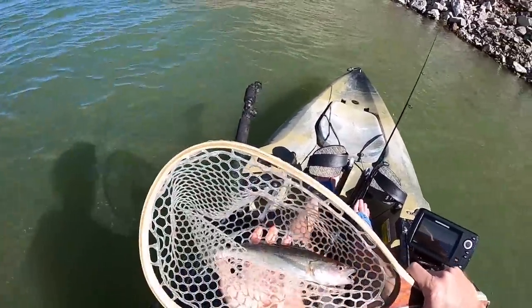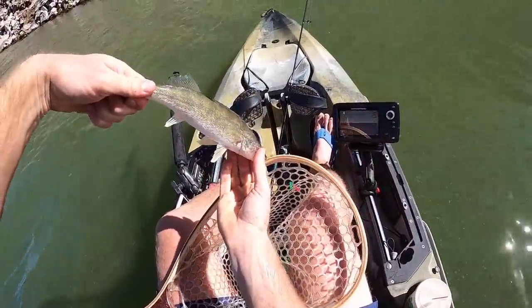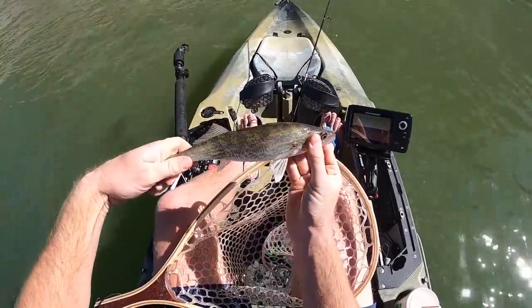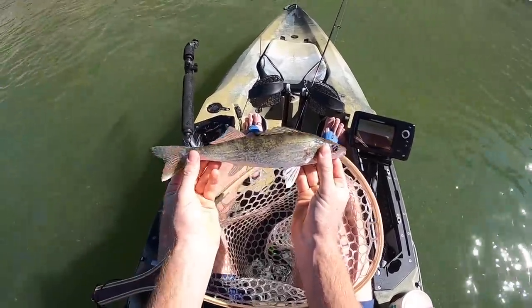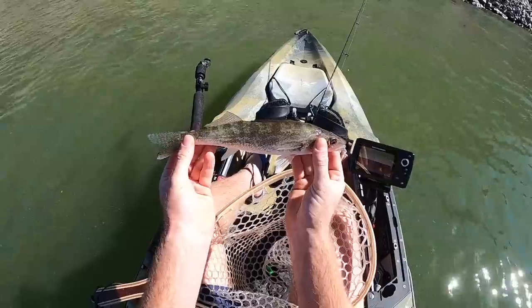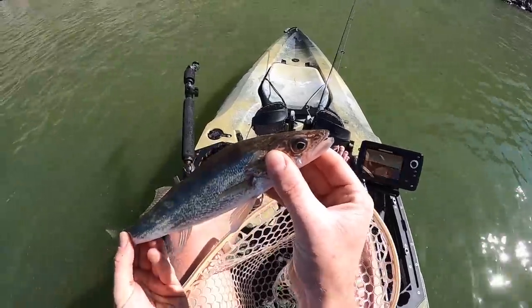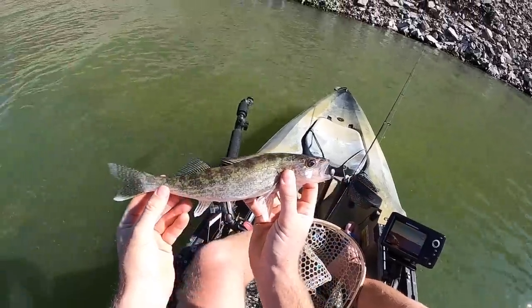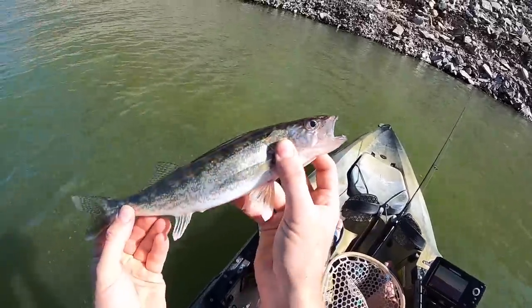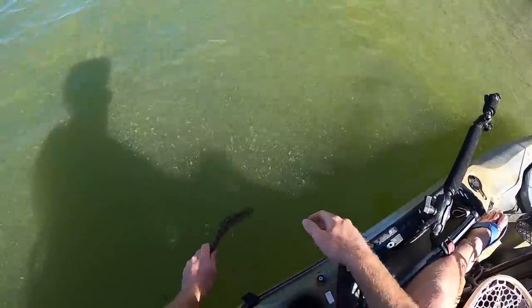Our first ever walleye. It's like a perch. That's what it reminds me of. So he's got like stickers on the side of his fins. That's a really skinny one, probably about 11 inches long. Oh, he's got some teeth in there. But ladies and gentlemen, let me introduce you to my first walleye ever. That is so cool. Go ahead and get him back in. There we go. Hey, that's a good sign.